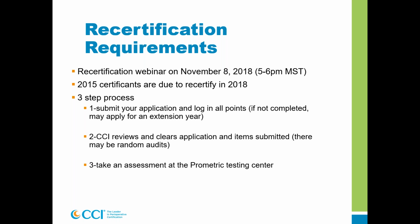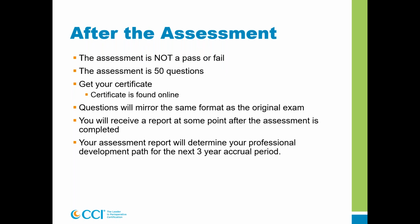Once your application has been approved, you're not being audited, anything like that, then you will have to go to a Prometric testing center to take an assessment. So don't freak out. The assessment is not pass or fail. 50 questions. As soon as you complete that assessment, you will get your new certificate. This is a way for us to test where you currently are at.